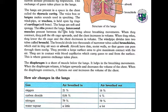The ribs protect the lungs. Intercostal muscles present between the ribs help bring about breathing movements. When they contract, they pull the rib cage upward and the chest increases in volume. When they relax, they lower the rib cage and the chest decreases in volume. The windpipe divides into two tubes called bronchi. The bronchi divide into thousands of narrower tubes called bronchioles, which end in tiny air sacs or alveoli.